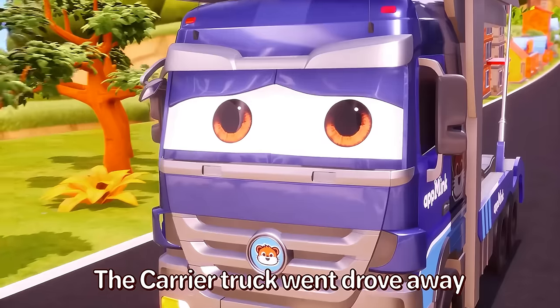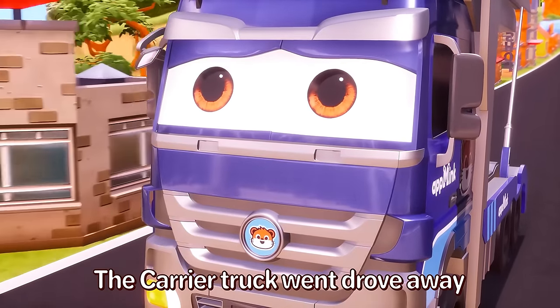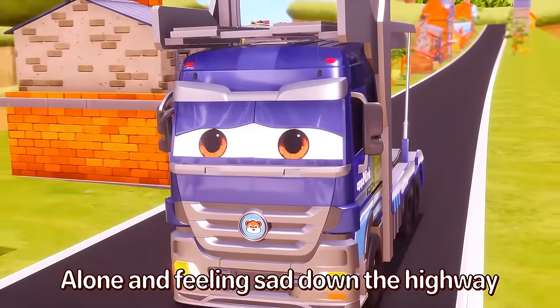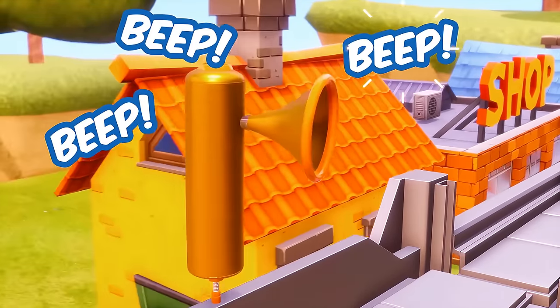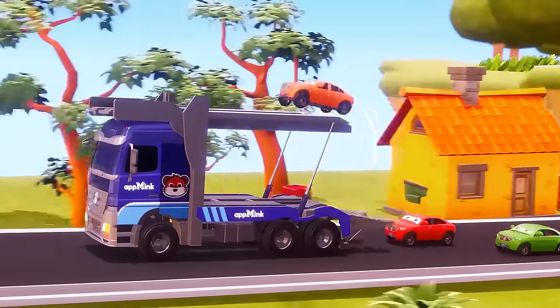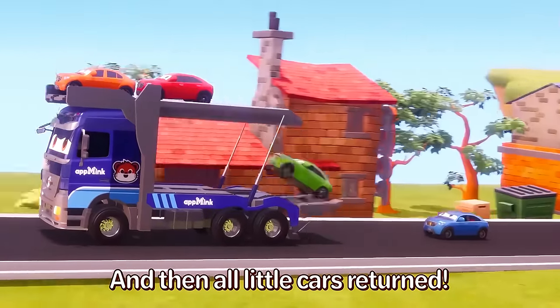The car track then drove away, along and feeling sad down the highway. The track blew its horn, beep, beep, beep, beep. And then all little cars returned.